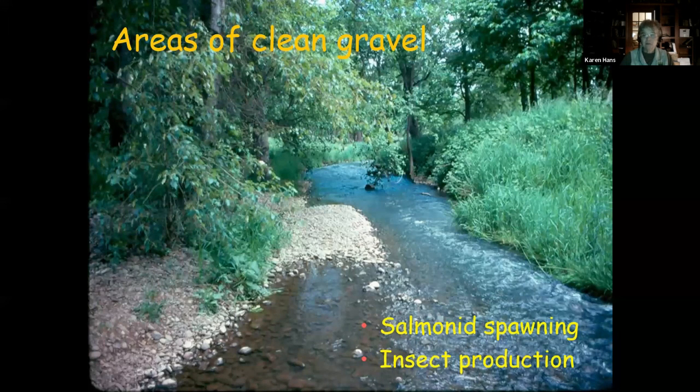And this clean gravel is really important for a number of reasons. One I talked about earlier, which is when the water goes through this gravel bar and comes out under the log jam, it can be 5 or 6 degrees cooler than the surface water. So a log jam is going to also create a pool underneath it.